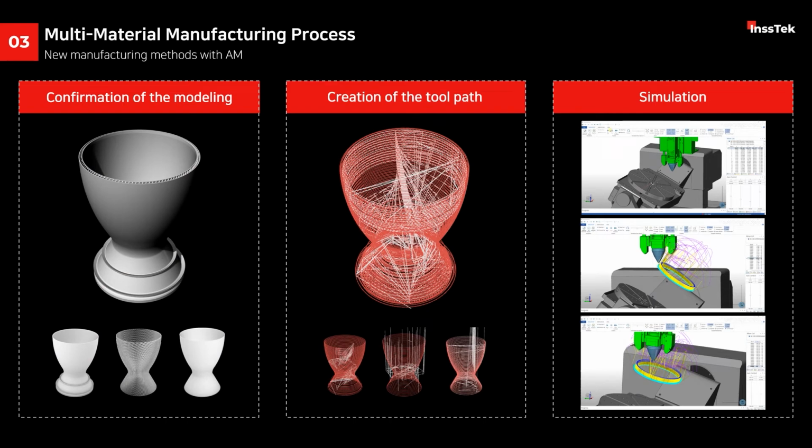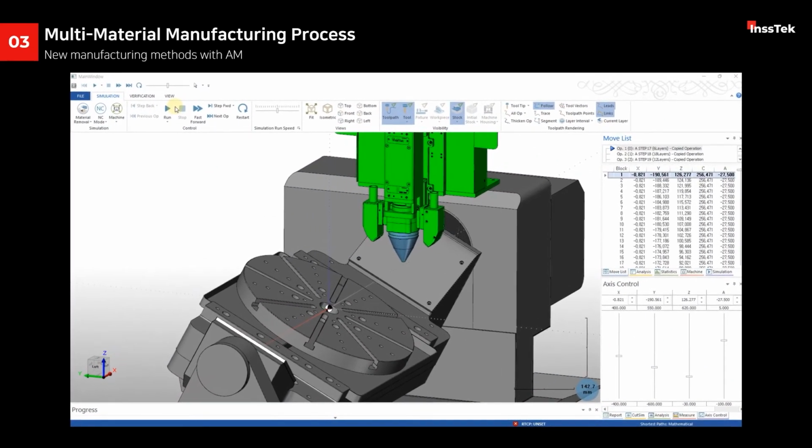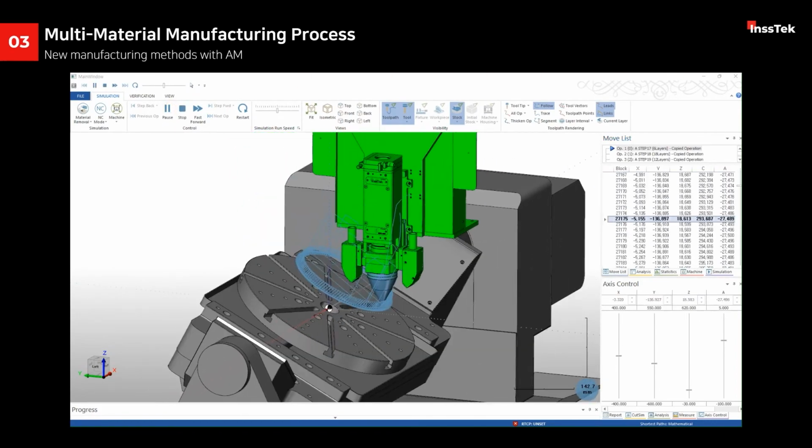Next, ICAM software will produce a toolpath. Even for the same shape, the quality of the result may vary depending on the printing strategy. InssTek's ICAM produces optimal toolpaths based on know-how accumulated over a long period, and a simulator built in the CAM tests the possibility of collision using the generated toolpath. This video is about how we simulate the toolpath.